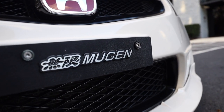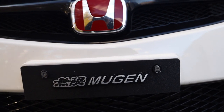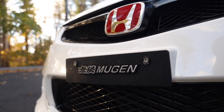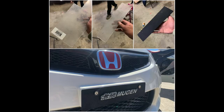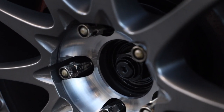I basically just took some acrylic from Home Depot. I cut it to the same size. I put some bolts in it, and then I sprayed it with, I think it's bed liner. And then I super glued a Nungun metal badge on the front of it. I like how it looks. A lot of people ask me if I make any more. I do not make any more, but it's pretty easy to make. Like I said, that picture's up there so you guys can screenshot it, and it's a good DIY project, I would say. Next thing that we have are my Muteki SR48 lug nuts.